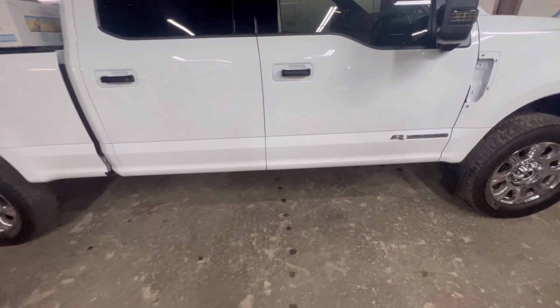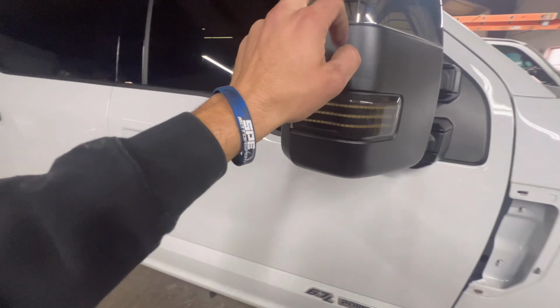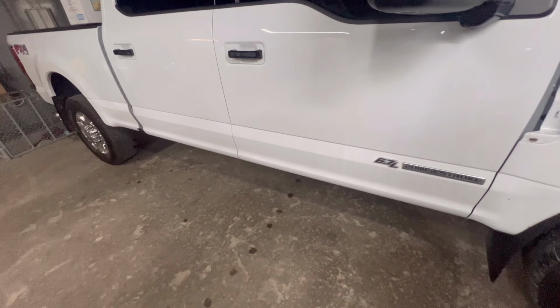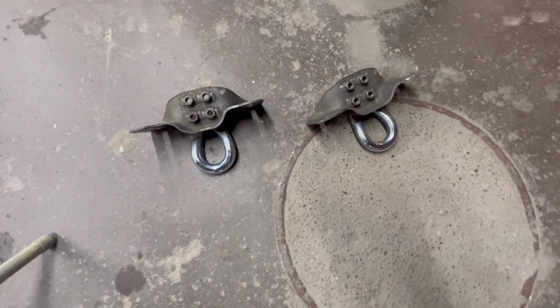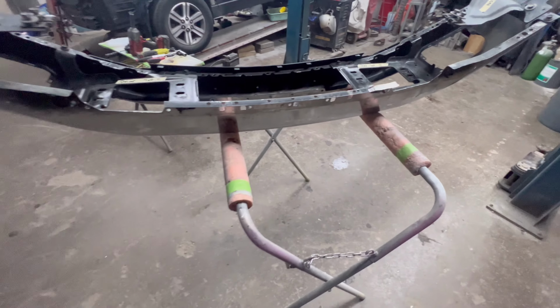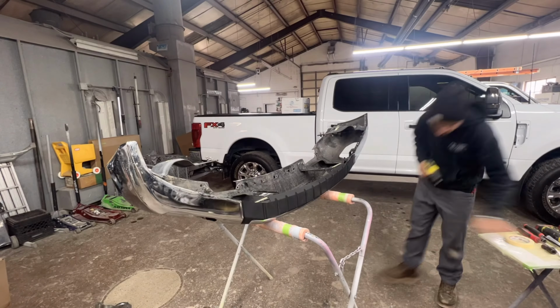All we got left is breaking the mirrors down, get these chrome caps off, and getting the rear bumper off. And this thing will be ready to start getting some color match. Also, he opted to do the tow hooks, so we got them off. We're gonna blast them and paint them white as well. So, yeah, guys, I'm gonna do a little time lapse breaking this down right here.